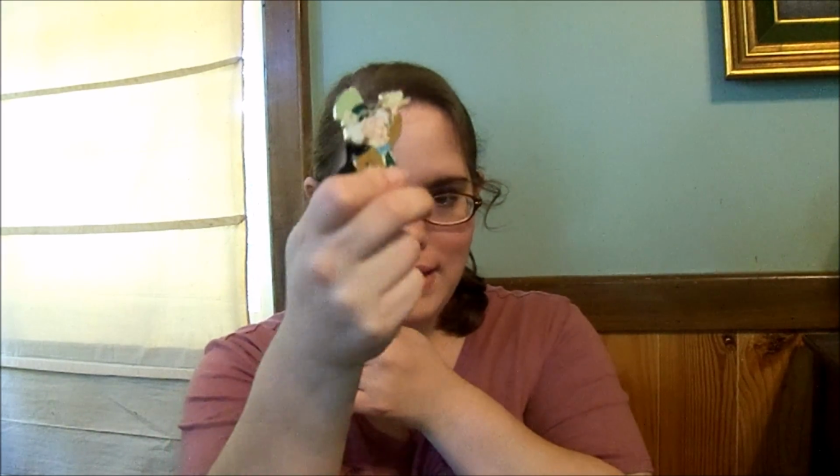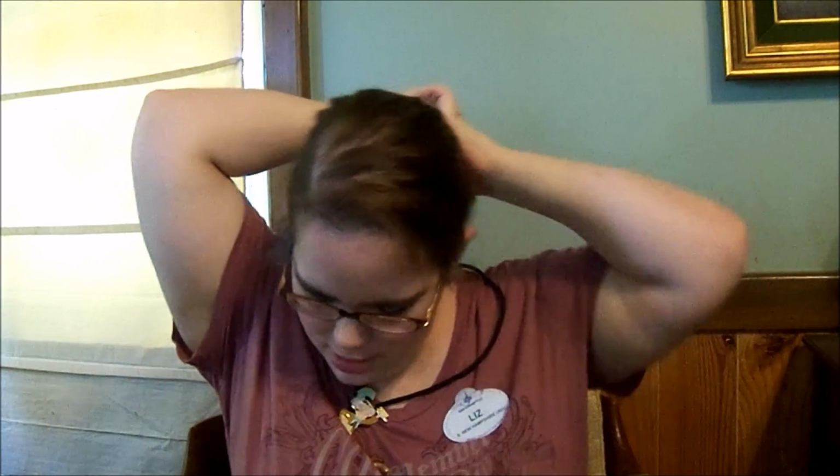First thing are character lanyards, which is this right here. A lot of people, especially cast members, wear lanyards into the park which house their IDs, their credit cards, their main gate passes, things like that. And they get these cute little character lanyards from a cast member exclusive store. I wear these with pride, and it's very easy to spot a cast member wearing one of these.